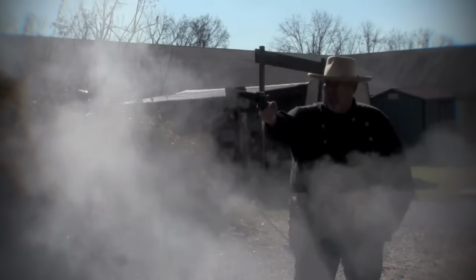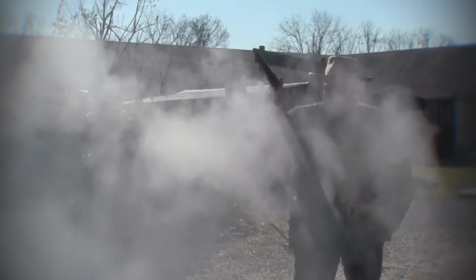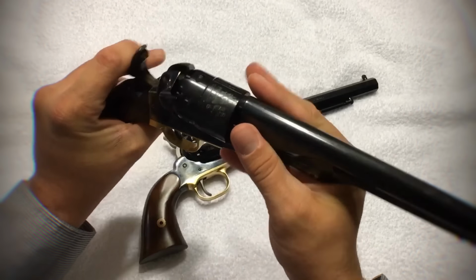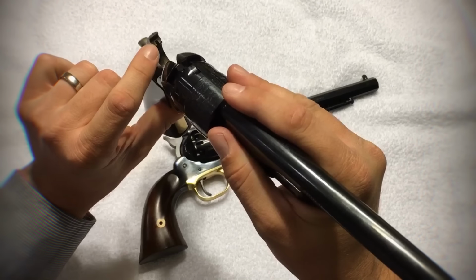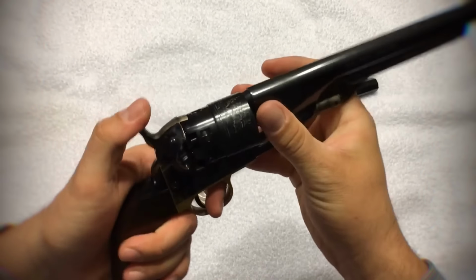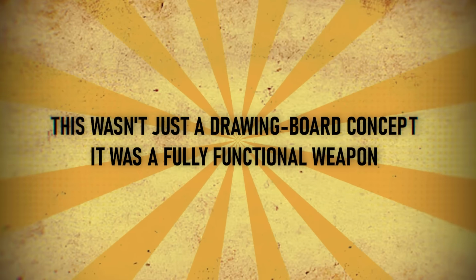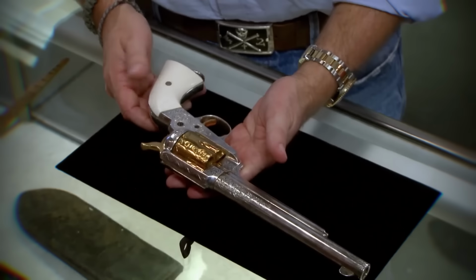Forensic analysis revealed that the prototype had been extensively tested. Wear patterns showed hundreds of cylinder changes, and residue analysis confirmed the use of Civil War-era gunpowder. This wasn't just a drawing board concept. It was a fully functional weapon that had been put through rigorous trials.